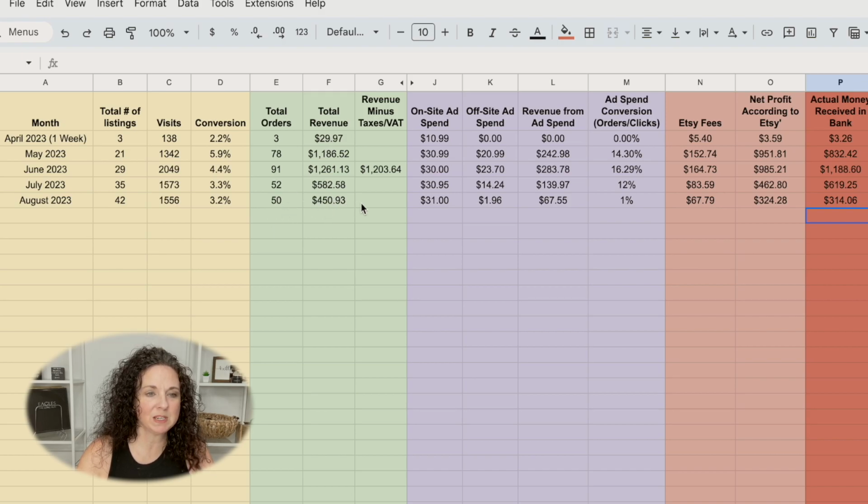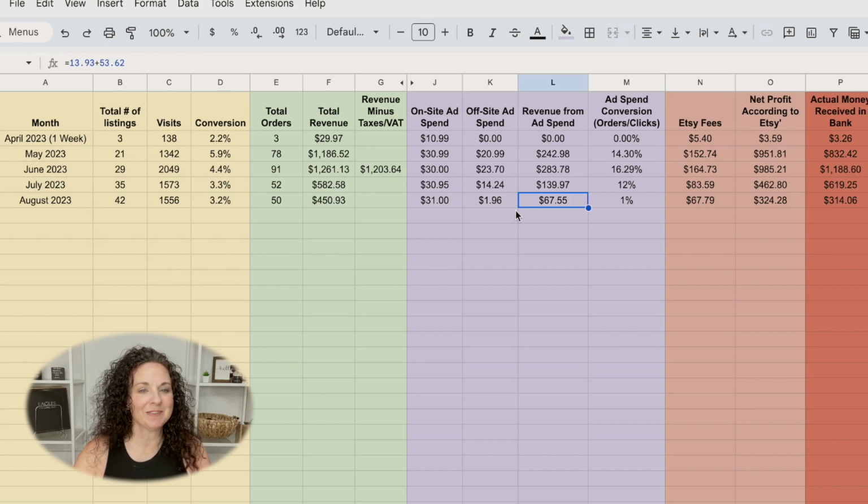Total revenue was $450.93. On-site ad spend was $31 because there were 31 days in the month of August. Off-site ad spend was only $1.96. And if I click on the details of this, you can see I only made $13.93 in off-site ads during the month of August. Now, I did change my target with my off-site ads just a little bit. There was a questionnaire that popped up, and it asked me, what is your main goal? And so I did tweak that a little bit, but not enough that I feel like it should have tanked that badly. And then the $53.62 is from on-site ads, which is the dollar a day here. So we spent $31, made $53.62. Here we spent $1.96, made $13.93.